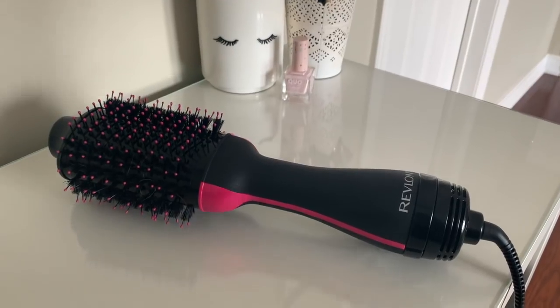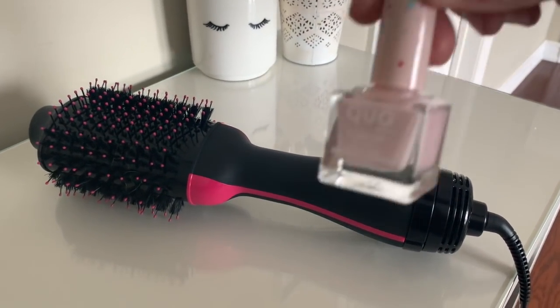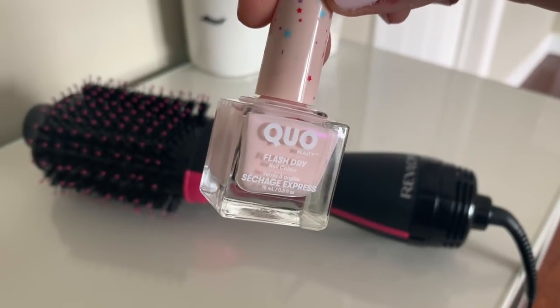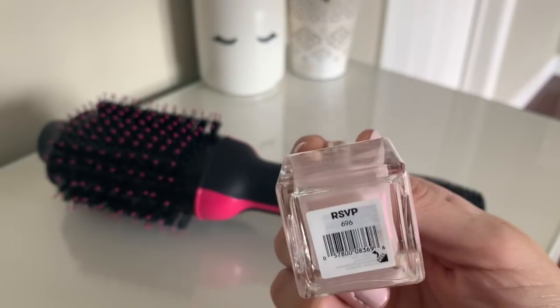So I have something in my room here that I really wanted to share. I just did my nails before this video, and so they're still really messy because I need to clean them up. But just in case you were wondering what I used, I just painted them with this Quo nail polish. It's from Shoppers Drug Mart in Canada, and the color is RSVP.